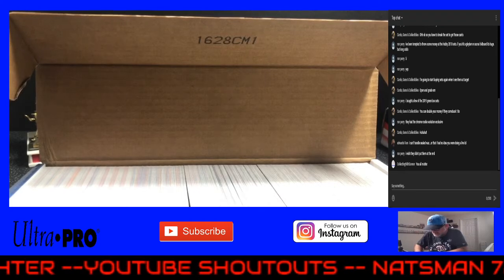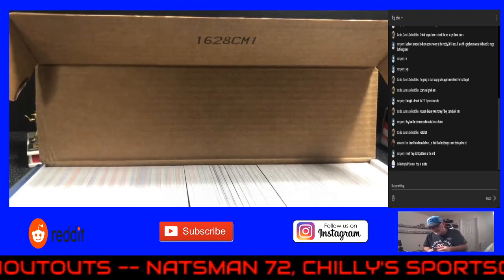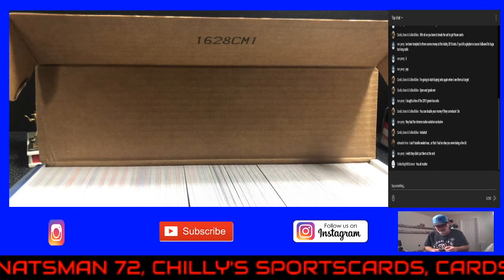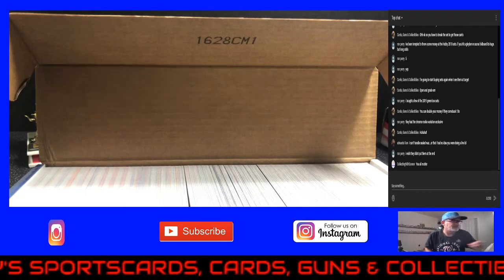But anyway, there's other rookies in there that I'll be pulling out. I just wanted to get the Acuna and Gleyber out of there and make sure that they were in there, because those are the two that if anybody was going to pull cards out, they were going to go after those two.